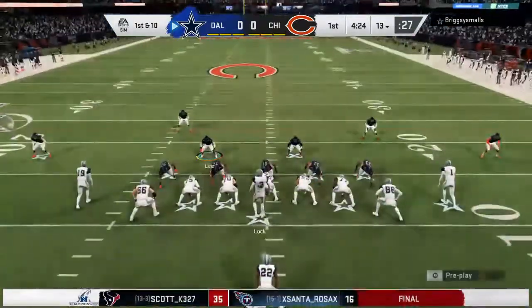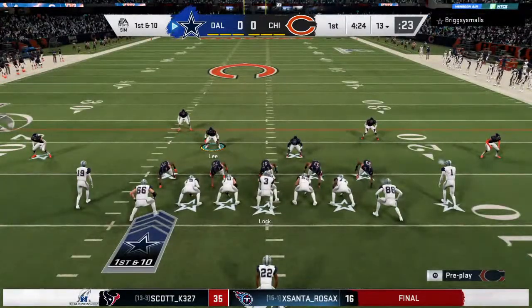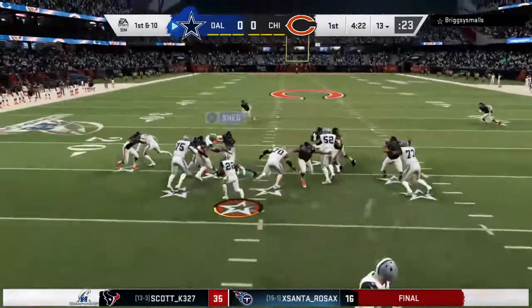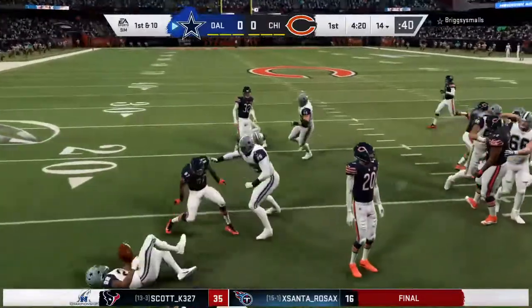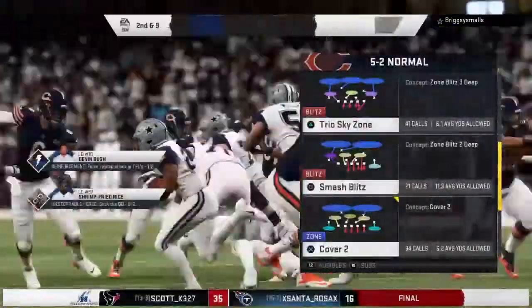About set for this next drive by the Cowboys offense. And they'll certainly be trying to do better than that first drive where they went 3 and out. And sometimes the first drive is just simply to settle nerves. You know what it's like at the start of a game with the emotion. Guys are a little bit jumpy.